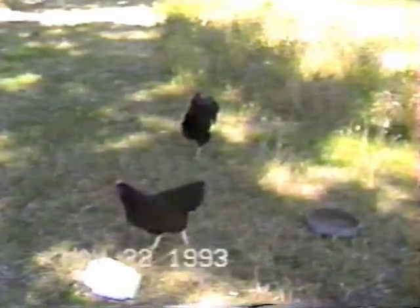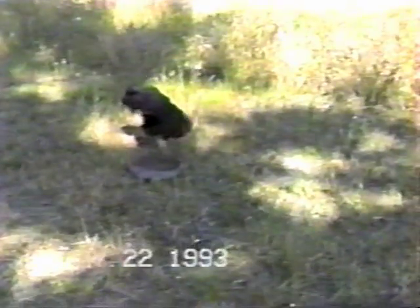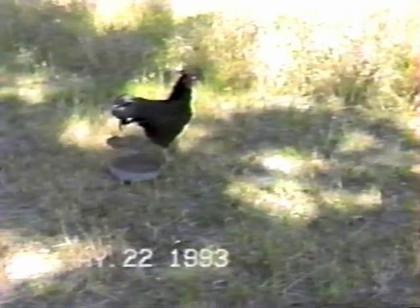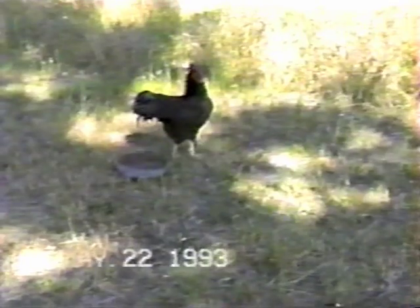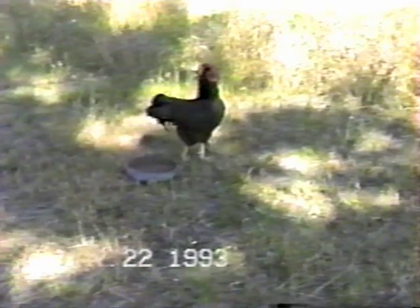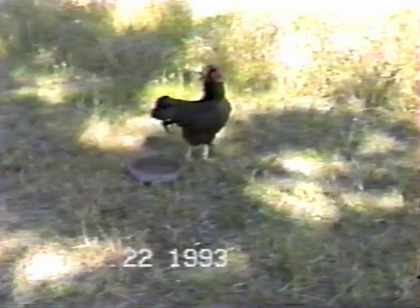Now we'll see. Now you see how he stands on one leg? This is what his grandpa did, High Stepper. High Stepper was a male bird that would stand on one leg. And I've seen several cockerels out here in the back that are 2 months old who've got that same characteristic. They'll stand on one leg for 3 to 5 minutes.